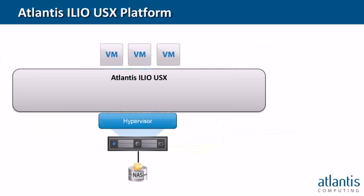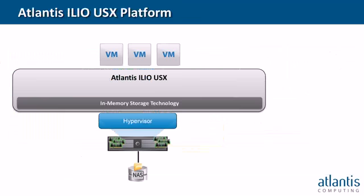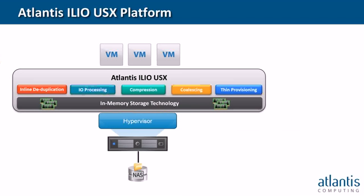So let's talk about how this gets implemented. We talked a little bit about the Atlantis ILIO virtual machine on the hypervisor, and as that gets put together, then we put all of our secret sauce in place, and each of the virtual machines get served up to that. We then use vSphere to serve the rest of the virtual machines. We serve ourselves up as either NFS or iSCSI. We perform all these I/O optimizations that go through our layer. In essence, to vSphere, we just look like another VMDK on the underlying storage, and that's how it all works together.